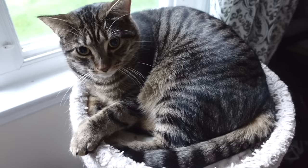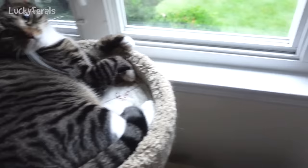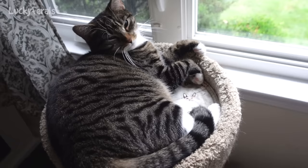Here's Richard. He's in a cat tower. He's been taking a nap here. And here's Nancy. Nancy and Richard love these cat towers. It's what they love to do in the afternoon. They hang out here.